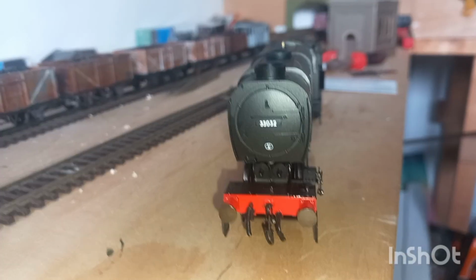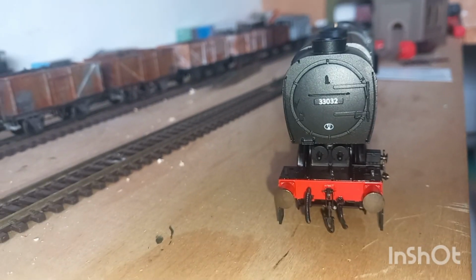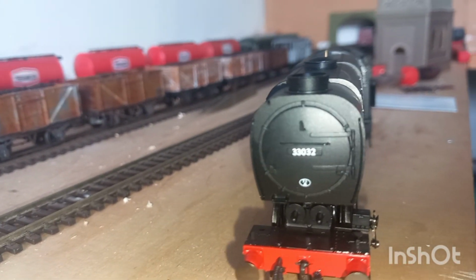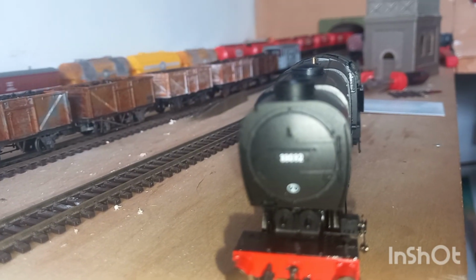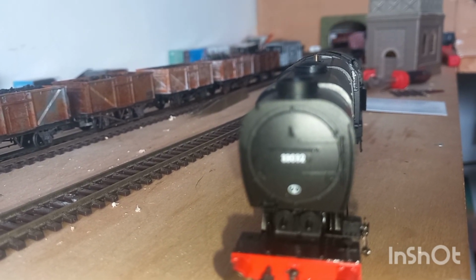Have a look at the front here. Now as you can see, the buffer beam comes fully detailed with the three link chain coupling. It's got sprung buffers, it's got the vacuum pipes etc. fitted, it's got a number on the smokebox door, the shed code plate, lamp irons etc. That's a really well detailed model. I'll turn it around and have a look at the other side, alright?